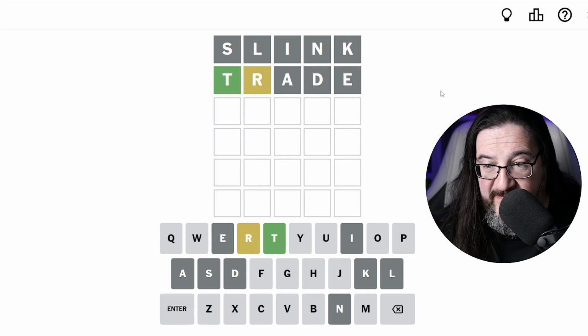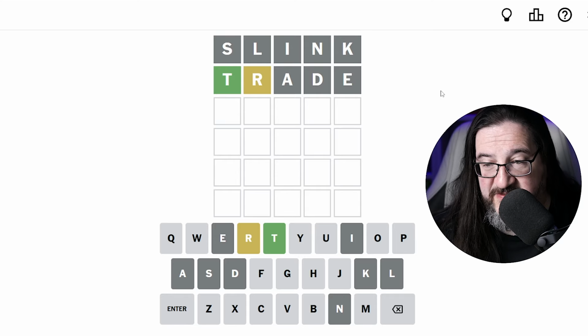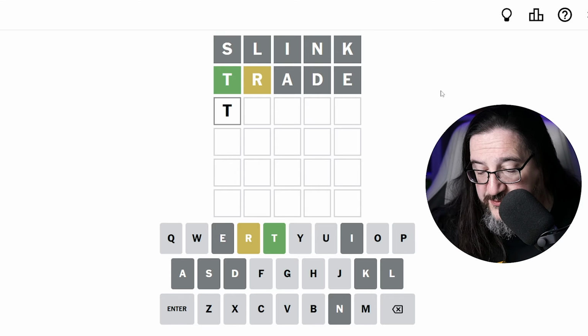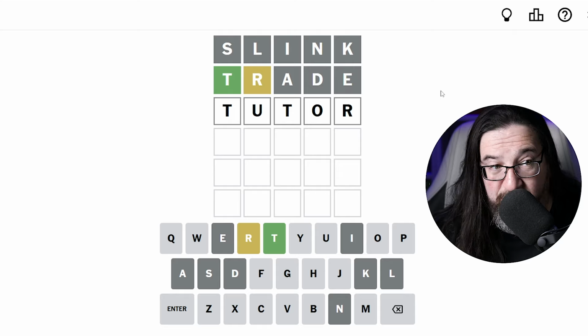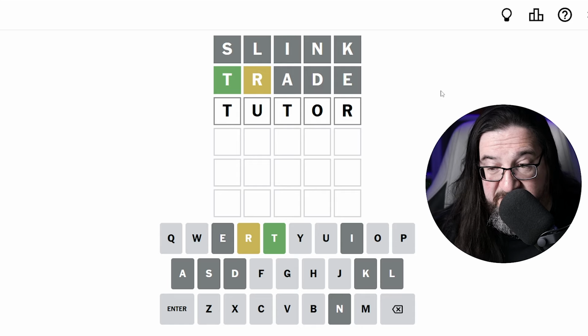I'll certainly take that. Now, what's interesting here is we've ruled out A, E, and I, so we know that there's going to be an O and or a U in the puzzle. Boy, you know what would be interesting? What if we got both of the remaining classic vowels looked at? I'm thinking of the word tutor. So we would test for a double T, but more importantly, we'd get some R intel, and we would evaluate both of the classic vowels remaining. I feel like that's a smart play here, so I'm going to go with it. You never know, could be the answer.